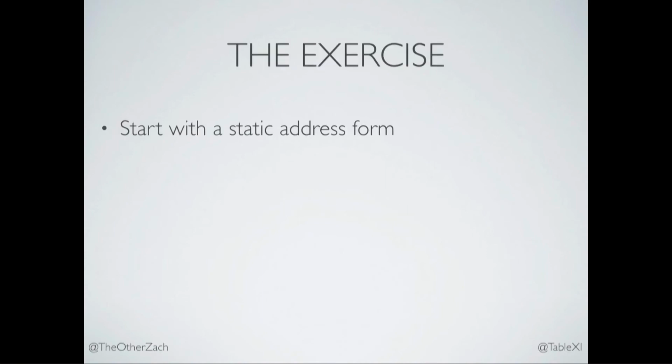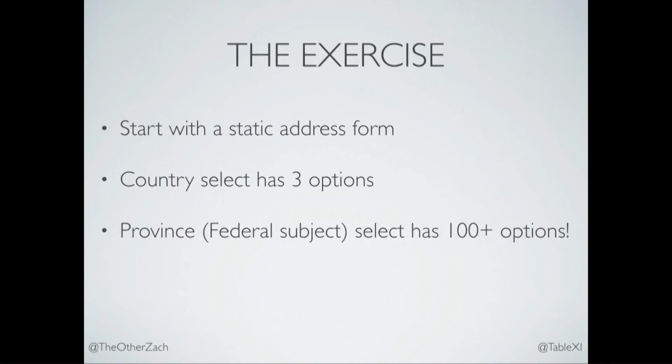So the exercise here, we're going to start with a static address form, just like you'd see in an e-commerce site, like ship my stuff to this place, right? This address form has a country drop-down select with 3 options. The territory drop-down has over 100 options.